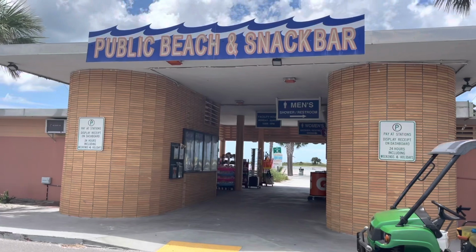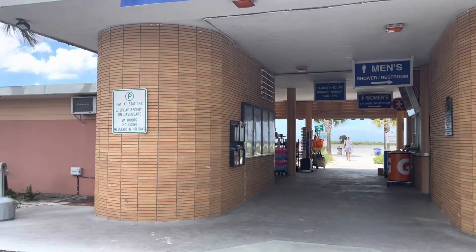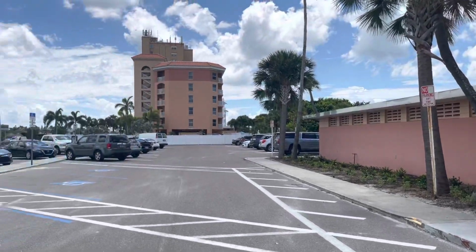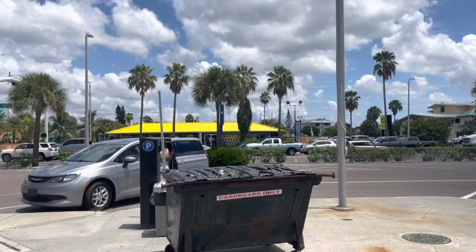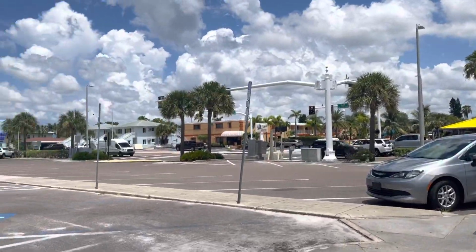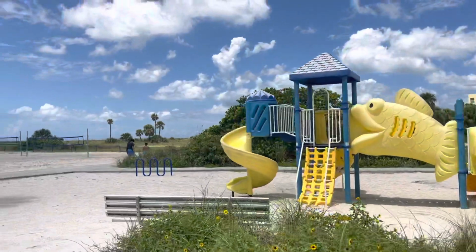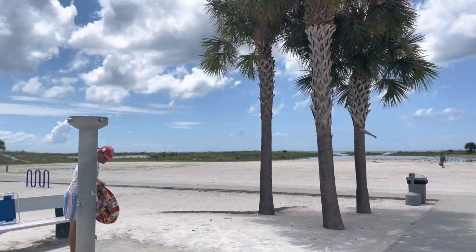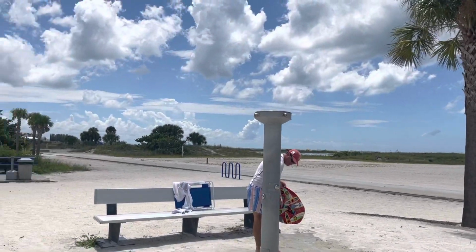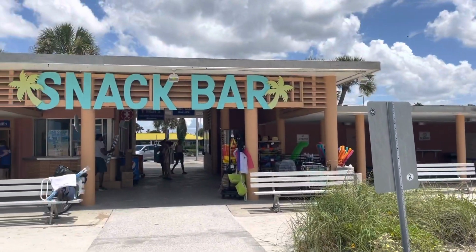Second beach access on Treasure Island is on the corner of 112th and Gulf. Has lots of parking across the street from restaurants and bars. It includes a playscape for the kids, volleyball, wash station, snack bar, and restrooms.